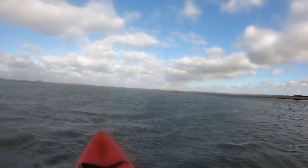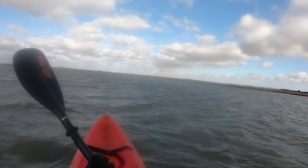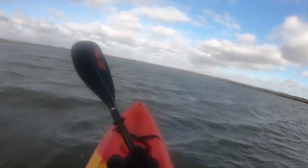This part's a real grind. Straight into the headwind. Tires just on the turn. Hands and feet are cold. Could have packed head in the shoes, but no way. We're getting this island done today.